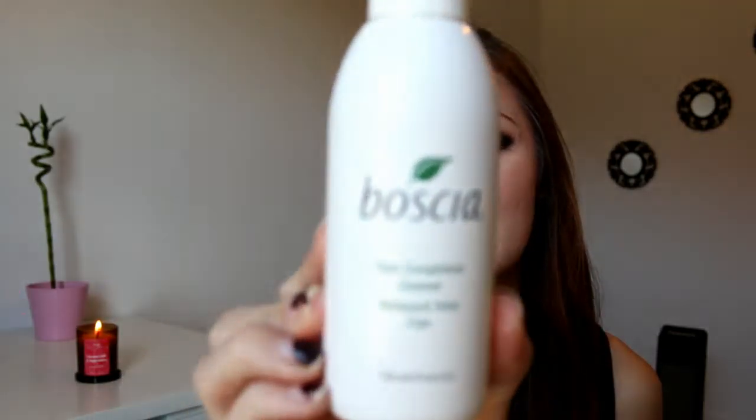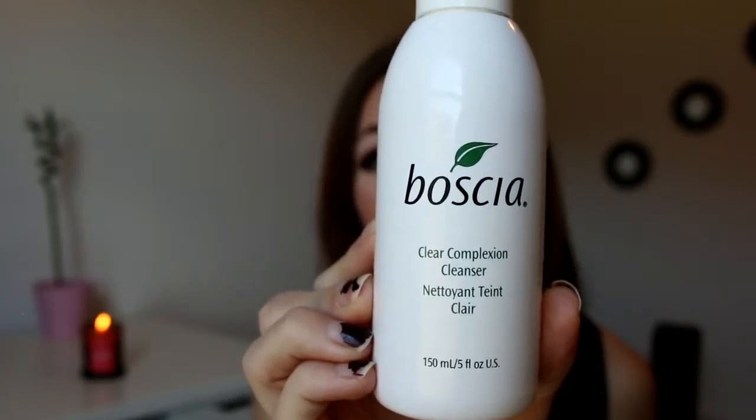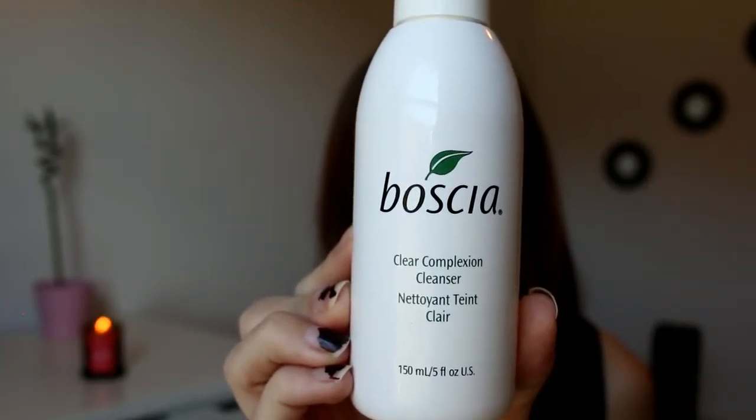The first item is this Boscia cleanser, the Clear Complexion Cleanser. I really like this. It lathers up really nicely on my skin, and it hasn't broken me out or caused my skin to peel or anything, and I really like that. I've noticed my skin has been clearing up since I've used it, so I don't know if it's just this product, but like I said, I've been switching a lot of products out with my skincare this month and I've really been seeing a difference.